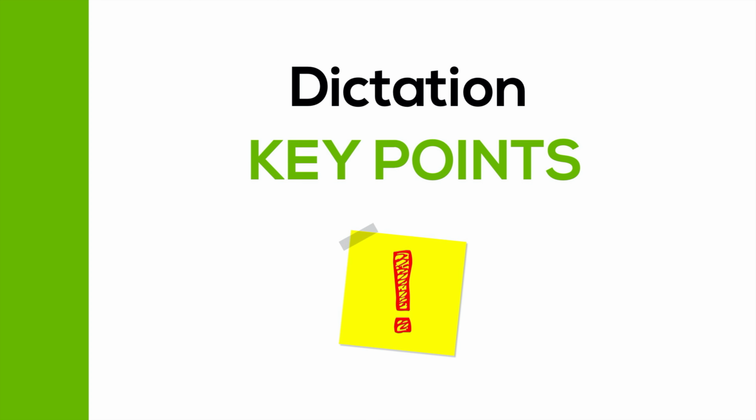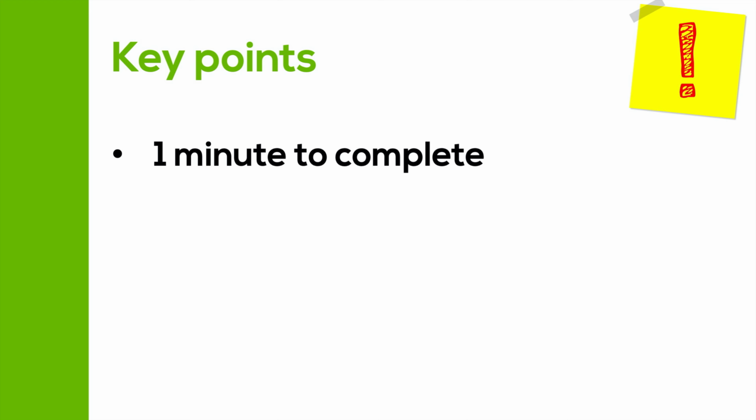Well, let's get started by looking at some of the main points of this question type. So the first key point you need to know is that you only have 1 minute to complete this task. In my opinion, 1 minute is just about enough time to complete this task. You also should know that you will only get one sentence to dictate. So you don't have to worry about listening to multiple sentences. Every single time you get this task, you will only have to dictate one sentence.